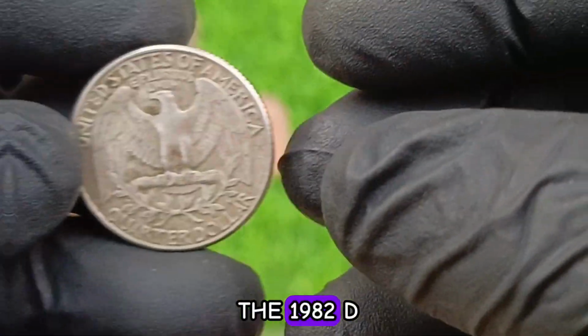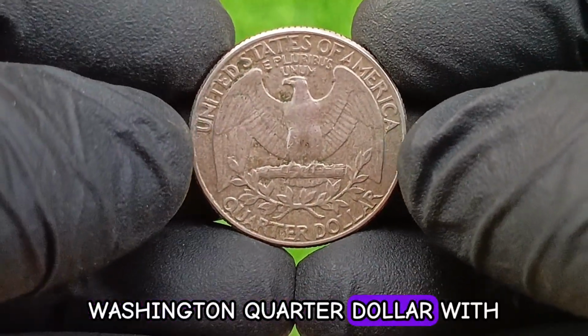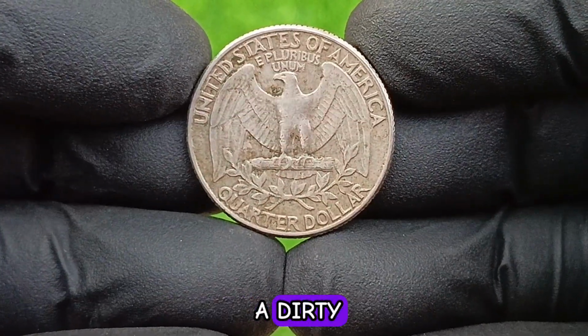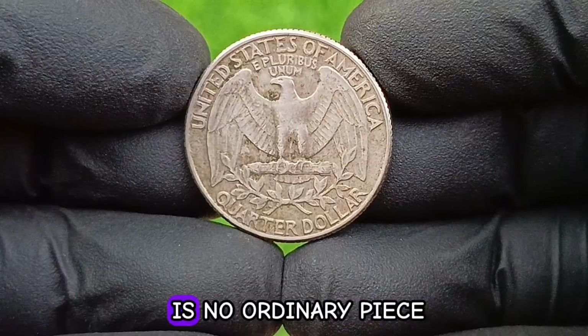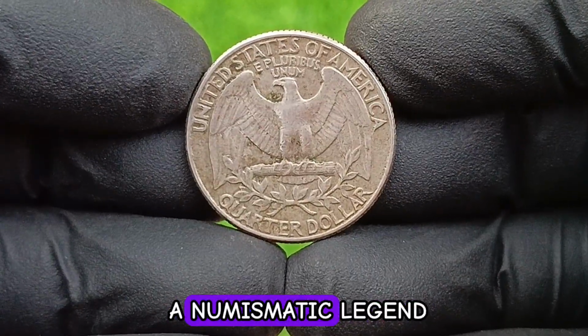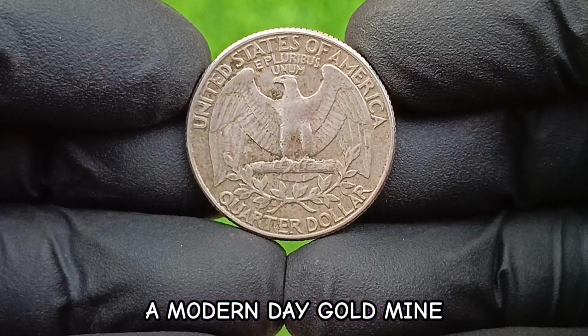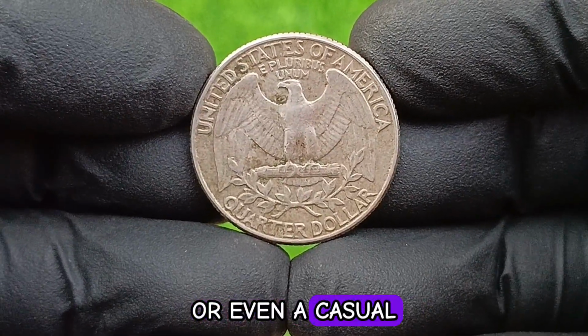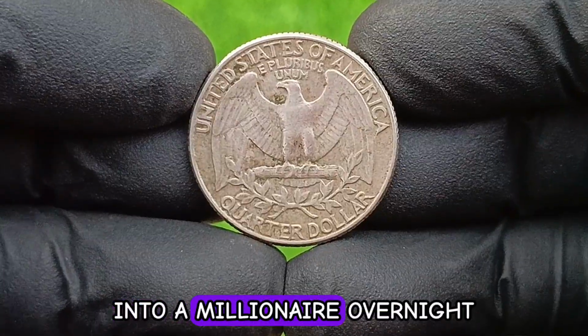Next up is the 1982 D Washington quarter dollar with the Denver Mint mark. At first glance, it might just look like a dirty, ordinary coin, but this is no ordinary piece of change. This coin has become a numismatic legend, a modern-day gold mine that could transform an everyday collector, or even a casual pocket change hoarder, into a millionaire overnight.